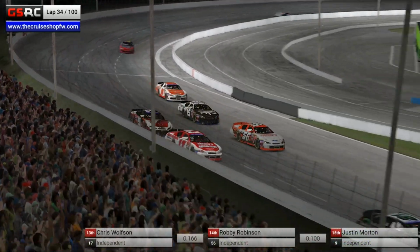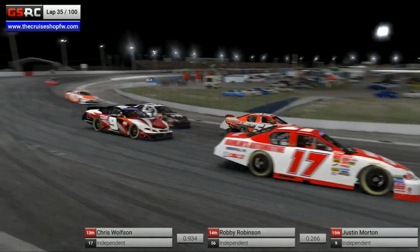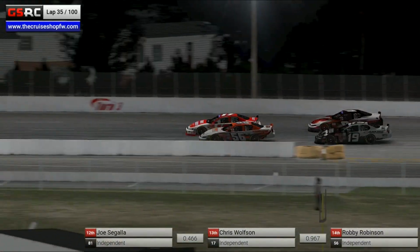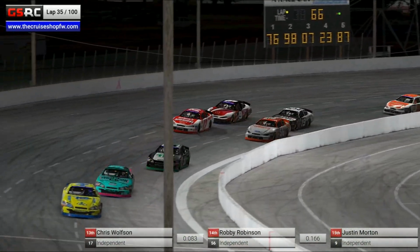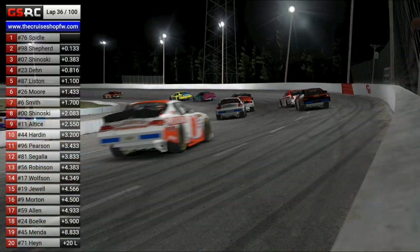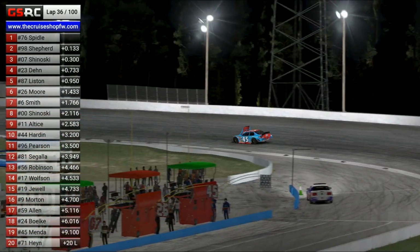Big battle going on back around the 13th position. You have Justin Morton, who's trying to work his way back up through the field. And then you have Chris Wolfson and Robbie Robinson battling it out for the position. And the 19 of Lowell Jewell also in the mix there as well. So a lot of different agendas going on right now. And speaking of words ending in enda, not too far away is the Jason Menda in the mix there a little ways back after still trying to get that car figured out with the hood up.